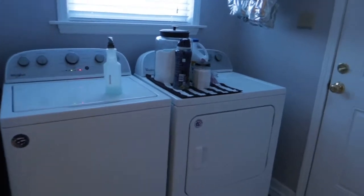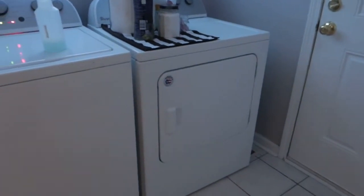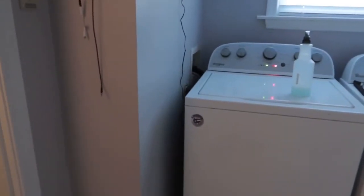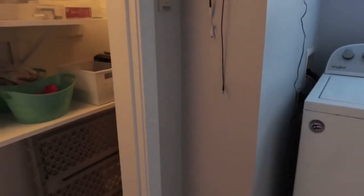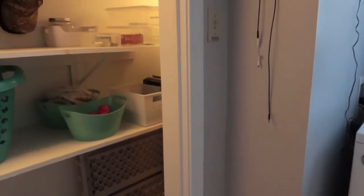So it's going to be loud back here for this. I'm sorry, but I've got the washer going and the dryer going, and I don't want to stop it because I'm always weird about having to start the washer over again. So I reorganized all of this, and the light's not going to help much.